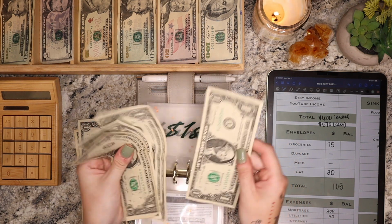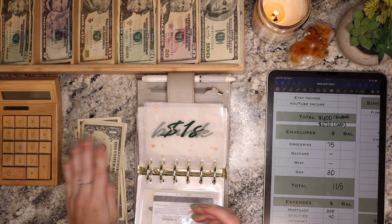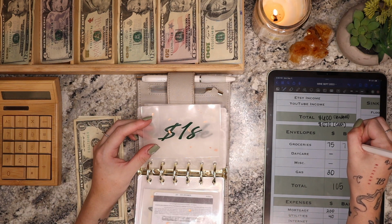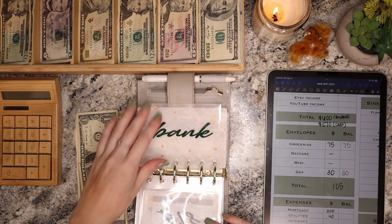So yeah, I have 4 extra 1s. When I get 1s back in change, I put them in here. So that's where those are. Let's see. Technically, there's 30 in the bank. I changed my pen. I'm not really sure how I'm liking it, but we'll see.